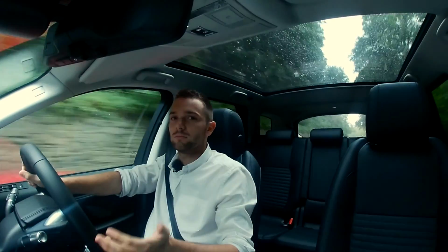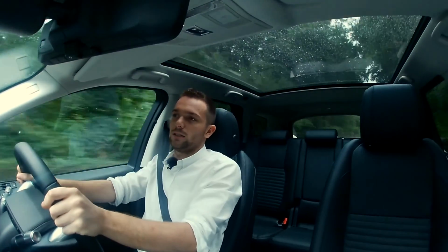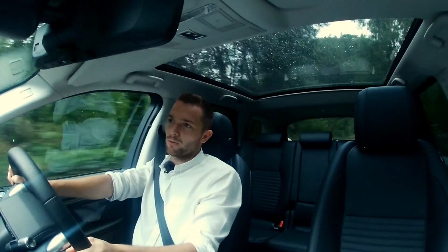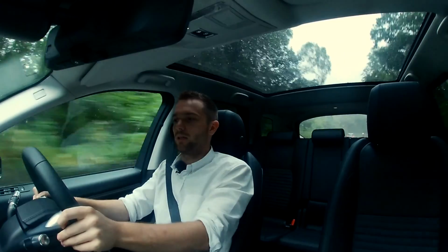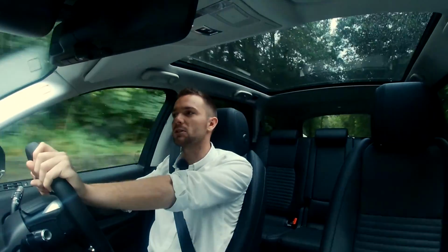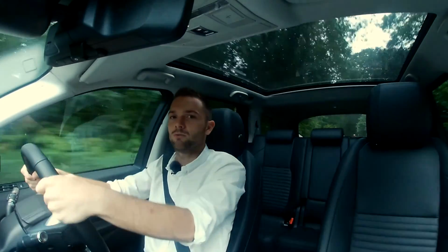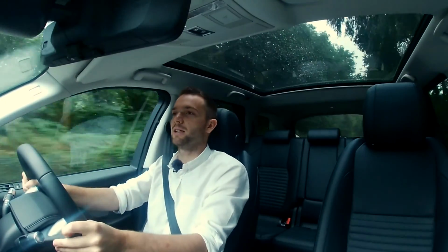To drive, it's really quiet, really refined in here. The steering feels perfect. You know exactly what those front wheels are doing. They feel like they're attached to the wheel, which can so often be the case with cars that they don't, because there's so much electronics. But no, you feel really attached to the road in this.